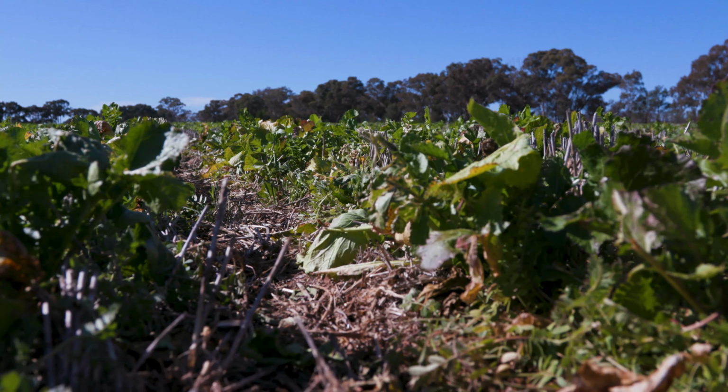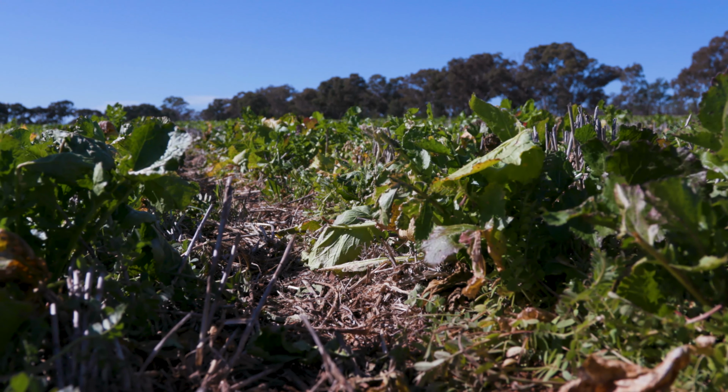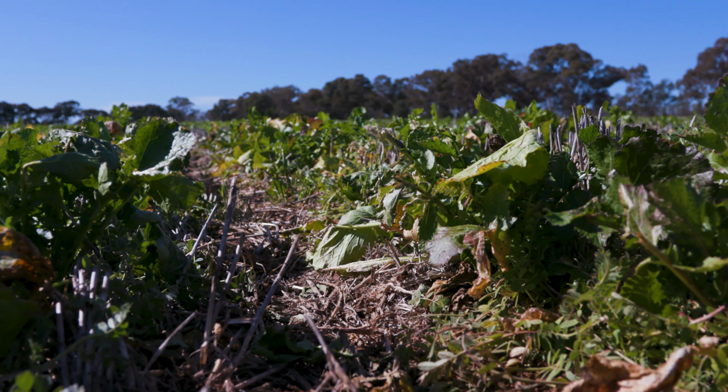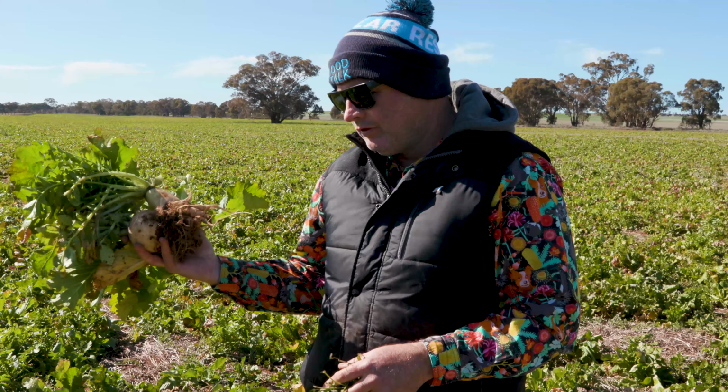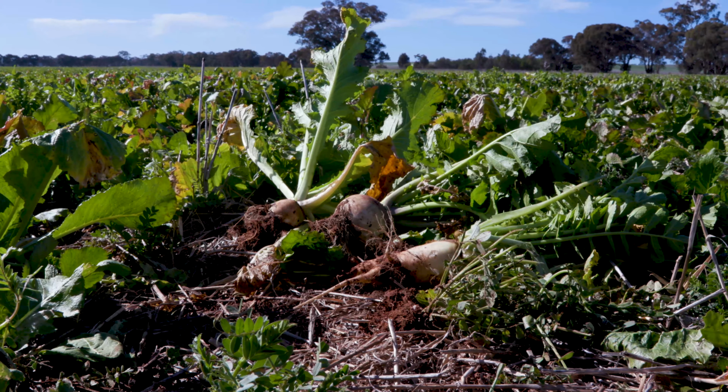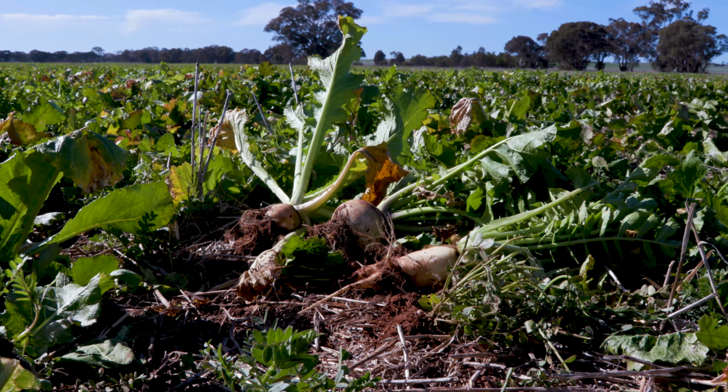When it comes to sowing, this year I did about 30 to 40 kilos of vetch to the hectare and then a mixture, I think it added up to like 3 or 3.5 kilos of all these put together. Whatever floats your boat, really.